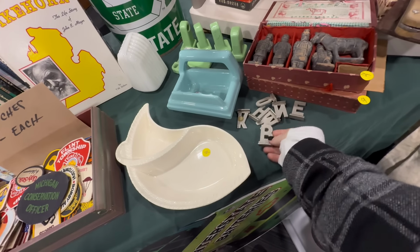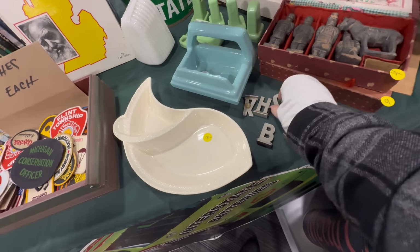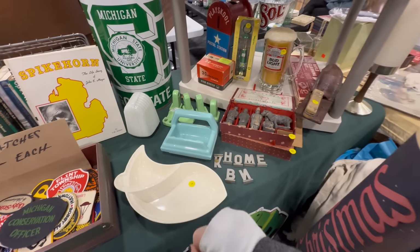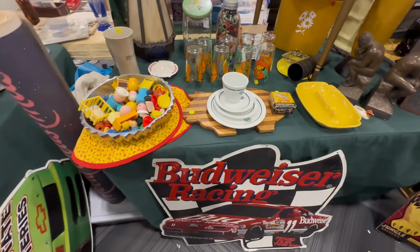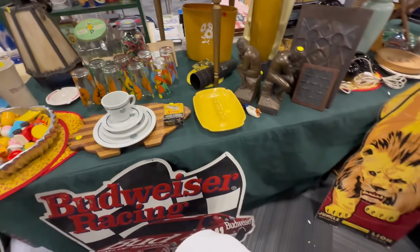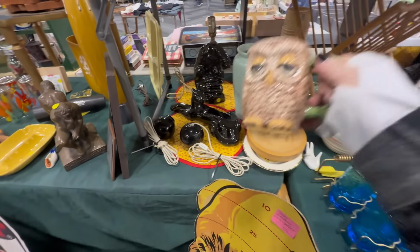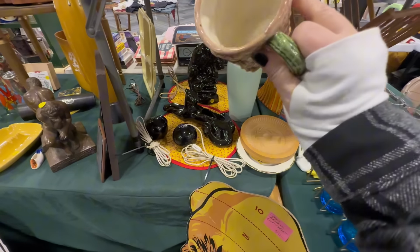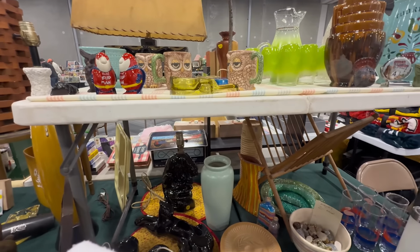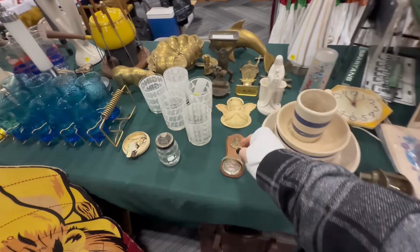Those are kind of fun, but I wonder what they spell. Home? You can spell home. I don't know if you'd want a candle. That's a nice planter. 150 on the planter peanut. Look at these guys. Those are cool. There's a set of 3. I don't see a price on them though. Is that holy water?